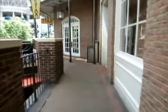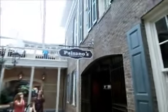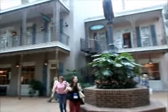Are we gonna go that way? Okay. Maybe this came from that way. Like the first time around, that's Delta Island. That's where we just came from. We walked all the way around this way. Let's go back that way. There's a pizzeria. If we would have gone out that way, we would have come out right here. Yeah, I got turned around.